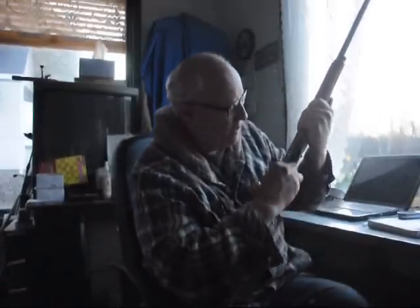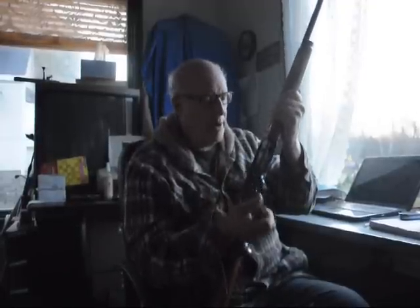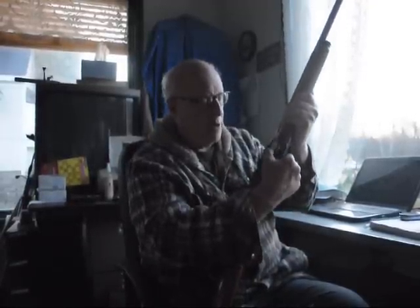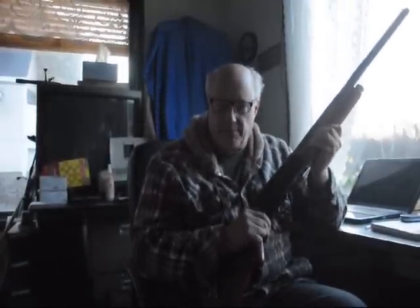To put a shell in, it's quick to load. To unload, just pull this back and the shell comes right out. It's got a little button here to close the receiver. The safety's right here. It's all nice and handy. The gun has never let me down.